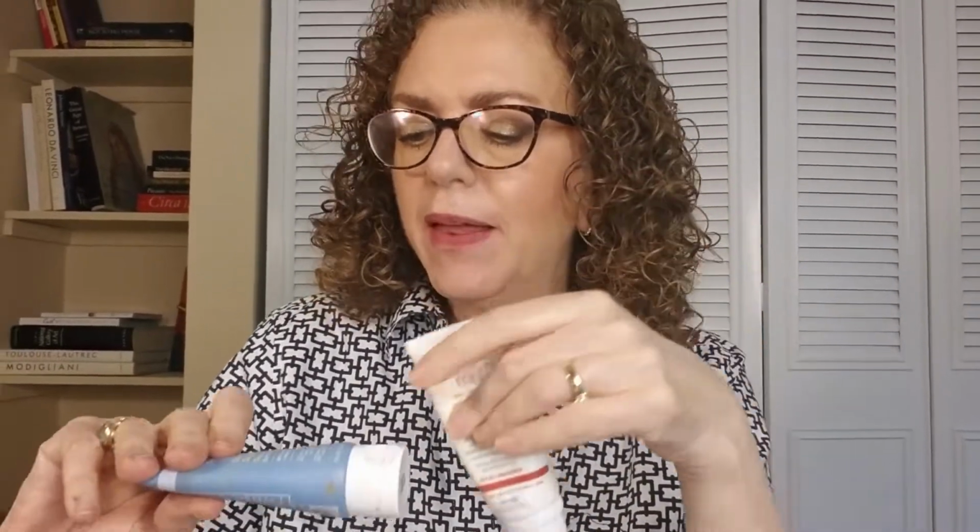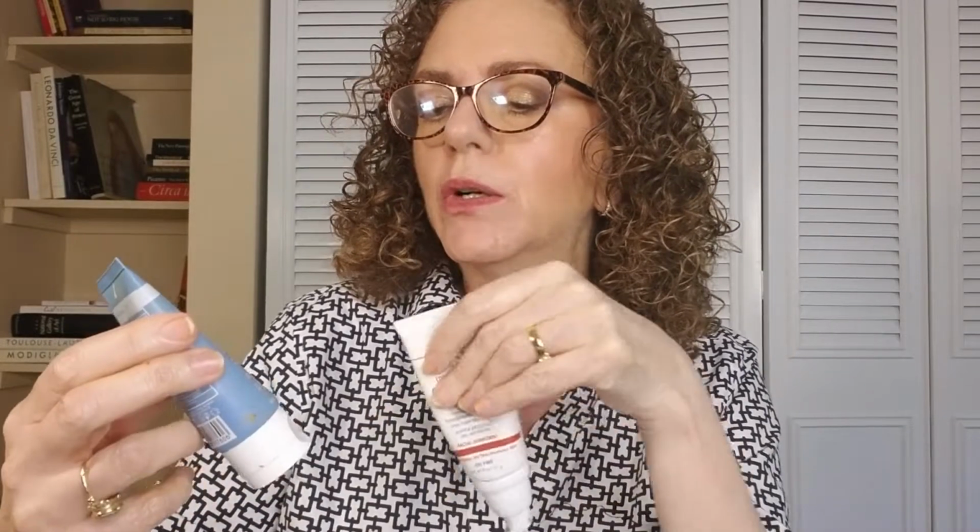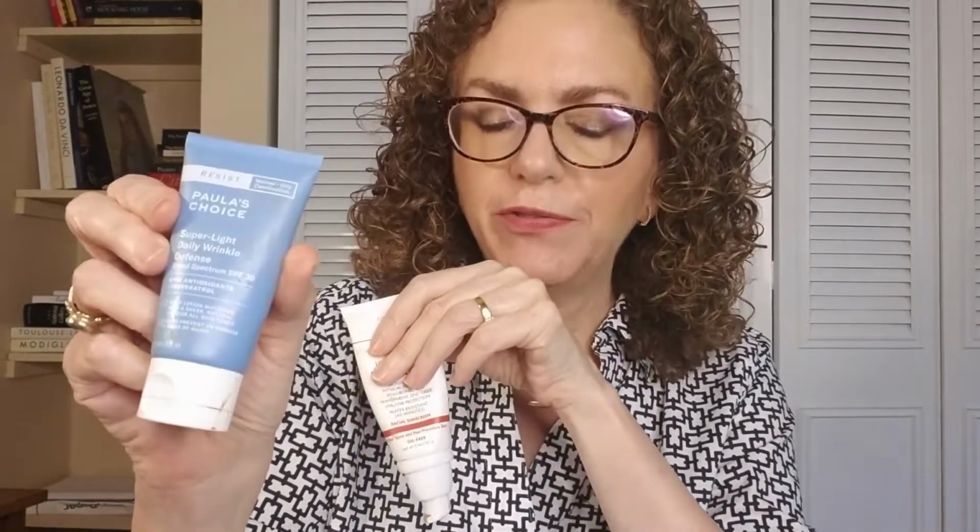Probably the most important step in your AM routine is sunscreen. That is going to be the most important anti-aging thing you can do for your skin every single day. I already knew that chemical sunscreen was sensitizing. I was using mineral sunscreen, which is zinc oxide and titanium dioxide. Elta MD UV Elements Broad Spectrum Sunscreen was the one that I was left with. And I was mixing that with Paula's Choice Ultralight Daily Wrinkle Defense.